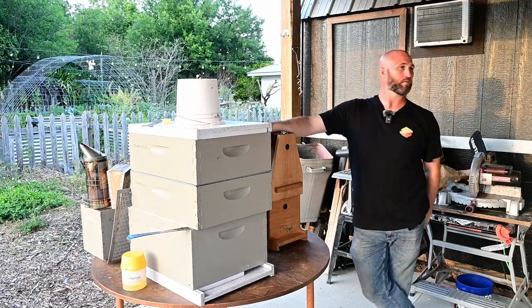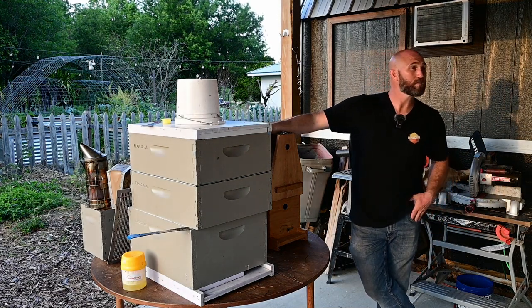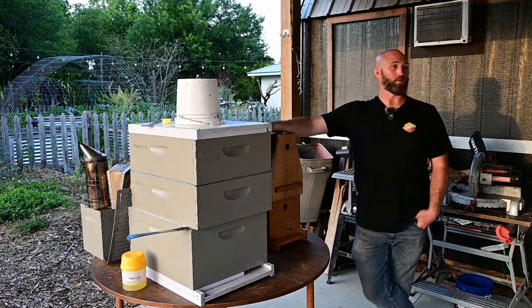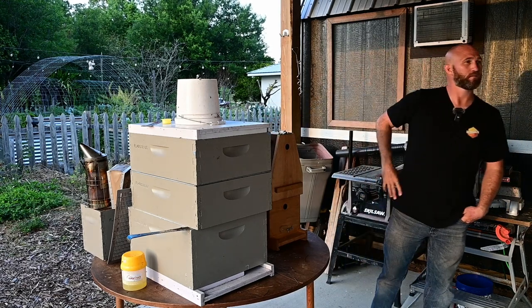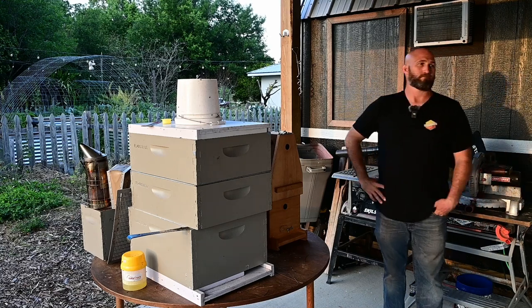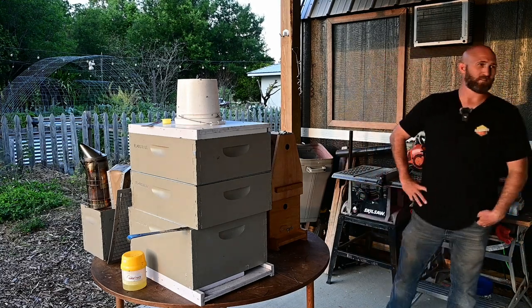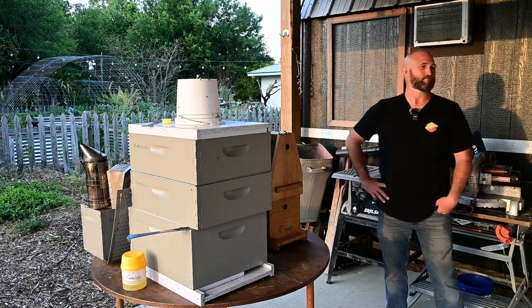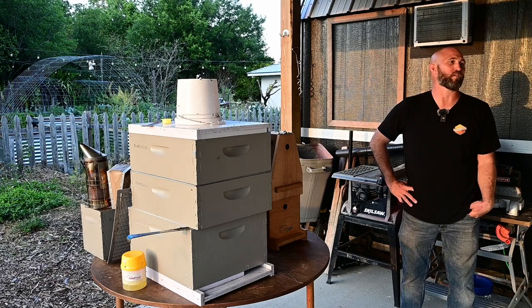In the back first. Do you guys sell colonies or nukes? We do sell nukes, yes sir. Okay. Yes ma'am. How much honey do you get from it, and how often? It depends. Sometimes you don't get any. We haven't been able to harvest honey for 6 months, and we have 100 of these.